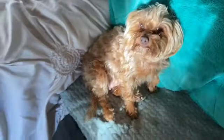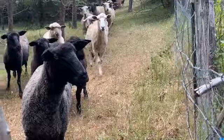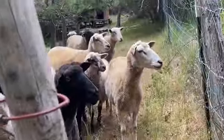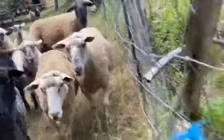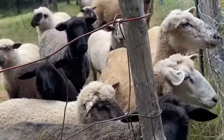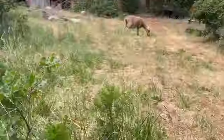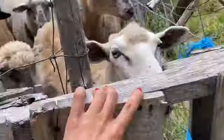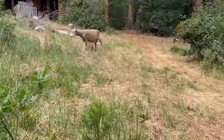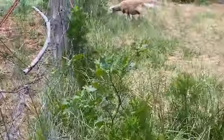You happy, baby? Oh no, but you guys can't come out. Oh no. No, you guys, you can't come out. No. Dude, get back in here. No. Come on. Shit. He's getting all the good grass.